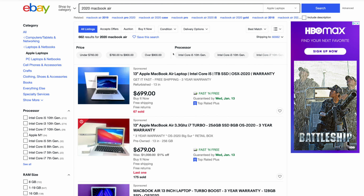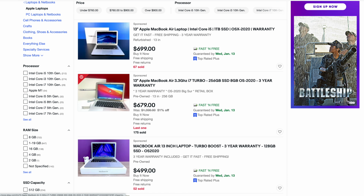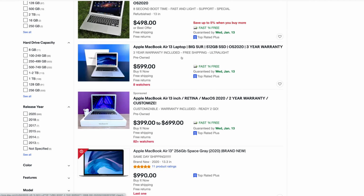Now, as you scroll down, you've got to be very careful. I'm just looking on eBay, but always be careful. A lot of these things, they try to trick you. These are all the old MacBook Airs. You can see them here. They always try to trick you by saying OS X. They're saying that the software has been updated to 2020 to try to get people to pay this crazy cost for the old MacBook Air. Don't do that.